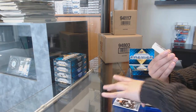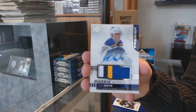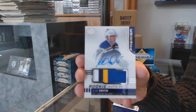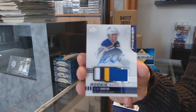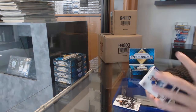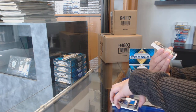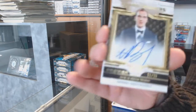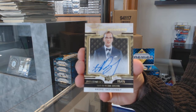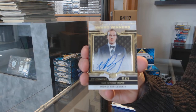Rookie patch auto, number /149 for the St. Louis Blues, Clem Costin. This is 601. Signature award winners, number /25 for the Tampa Bay Lightning, Andre Vasilevsky. I like this, it's a nice design.